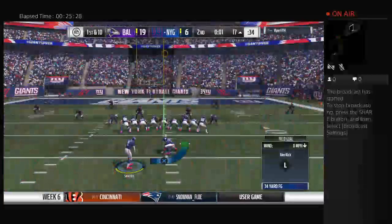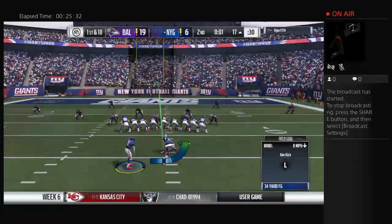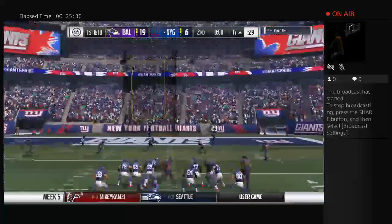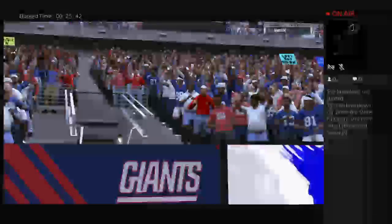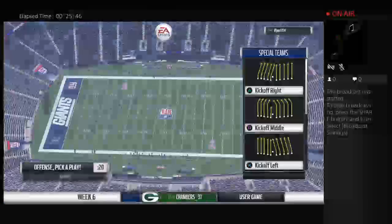So with 1 second left in the half, on is the field goal unit. From the right hash, just a 34-yard attempt. And this one is no good. He missed it. And this score will stay right where it is. So some disappointment there as the field goal falls short, and we have reached the intermission.